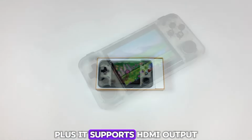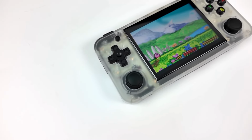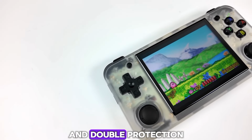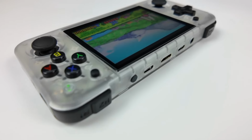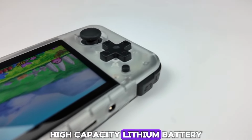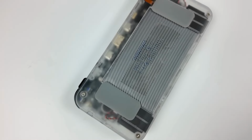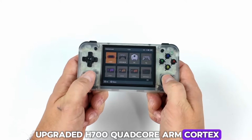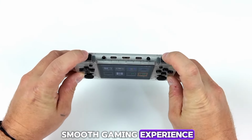Plus, it supports HDMI output for a better gaming experience. The 3.5-inch IPS screen offers a clear display and double protection with scratch-proof and anti-fall tempered glass. The built-in 3,300 mAh high-capacity lithium battery supports up to 8 hours of game playing. The console uses an upgraded H700 quad-core ARM Cortex-A53 chip, ensuring a smooth gaming experience.